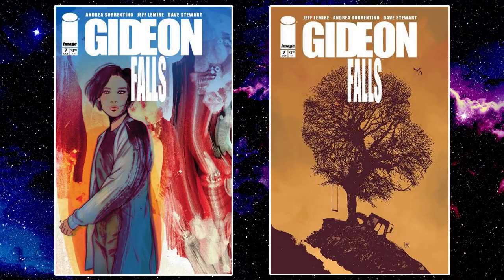Gideon Falls number 7 by Jeff Lemire and Andrea Sorrentino. Cover A is by Andrea Sorrentino, and cover B is by Tula Lotay. I'm really digging that. I'm not even buying this book, but I really dig that cover B.